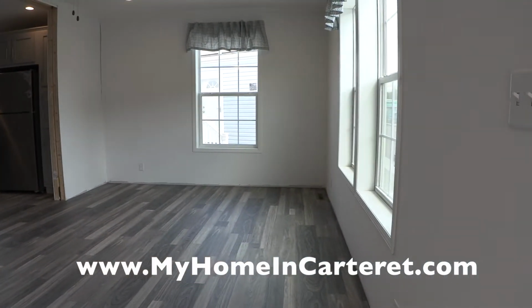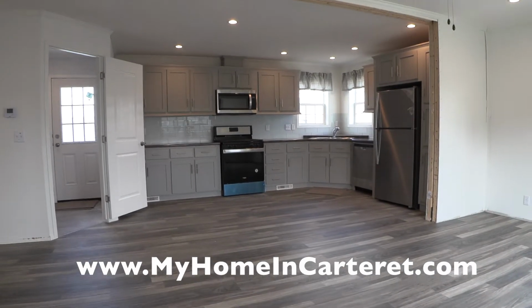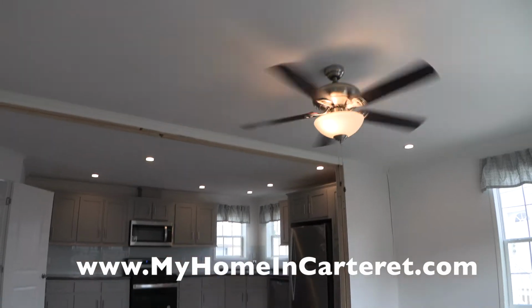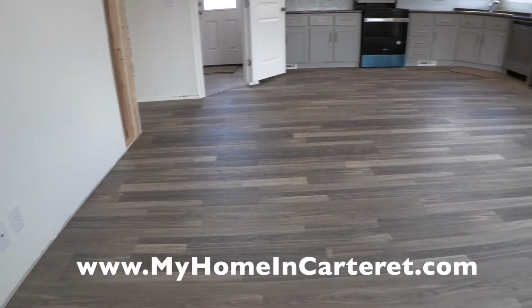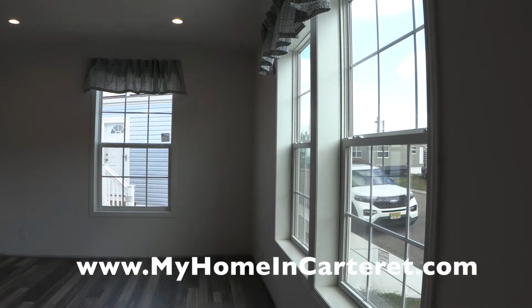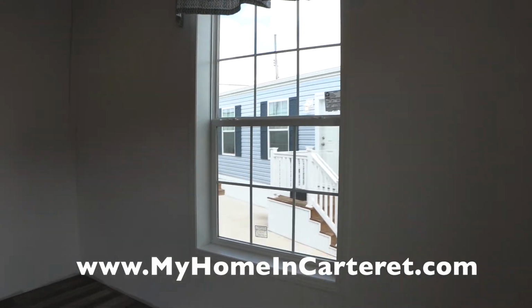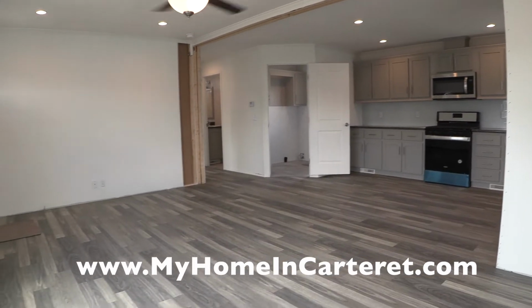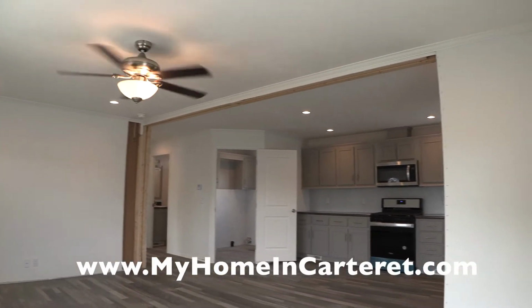This is the living room you're looking at. It's laminate flooring. And the manufacturer that we use is Redman Homes. It's a division of Champion Homes. And they highlighted this new painted gray cabinetry, which we included in this particular house. As you can see, there was a living room fan and 3 big windows. These are thermal pane windows. Here's a look of the living room into the kitchen and into the laundry room beyond.